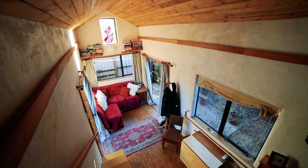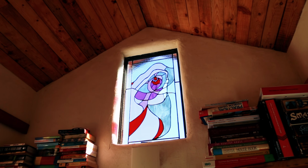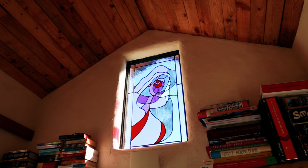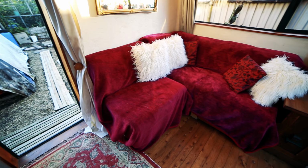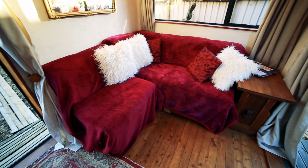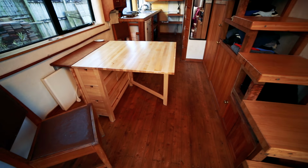And I love so many of the features that you've built into this, like this incredible LED light window up here. Yeah, it's lovely. It feels a bit like a church because of the ceiling and all the beautiful windows we've got in the house. It really does. So tell me about the design and layout of this tiny house. Obviously we are in your living room right now. Yeah. So living room, staircase to the loft, table, kitchen, and a bathroom under it.